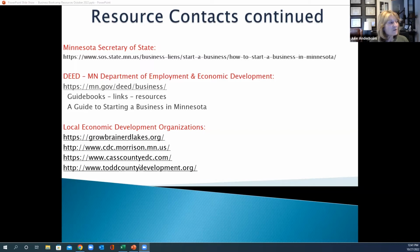I want to look at a few of these other local development organizations. So if you remember at the beginning of our presentation, I talked about some agencies being geographically located. Here are a few that I would just like to point out if you are in this central Minnesota region. So for instance, Grow Brainerd Lakes is BLADEC, Brainerd Lakes Area Economic Development Corporation. If you are located in the Brainerd Lakes area, this is a great resource. Morrison County Community Development. So if you're located in Morrison County, here's the link to get to that local Morrison County Economic Development Agency. Cass and Todd County also have local economic development agencies.